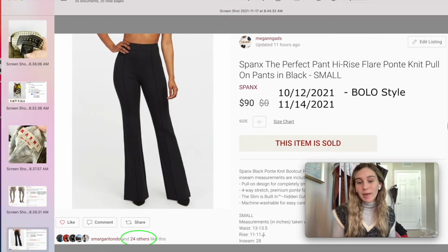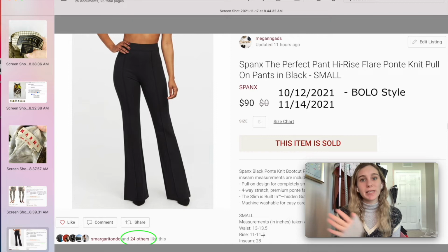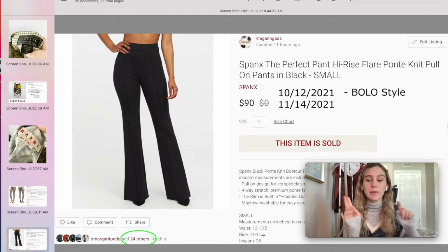The next item that I have are these Spanx, the Perfect Pant High Waist Flare Pointe Knit Pant, pull-on pants in black, size small. These took almost a month to sell, but these are a BOLO style in Spanx. I know people say Spanx is a BOLO brand, and it is. It's a pretty good, consistent seller, but I feel like it's all over the place, right? If you find Spanx shapewear shorts, that's going to be a different price than if you find Spanx leggings or these Spanx pants. So yes, it's a BOLO brand in general, but there are definitely better BOLO styles within the brand. These are one of them, the Perfect Pant.